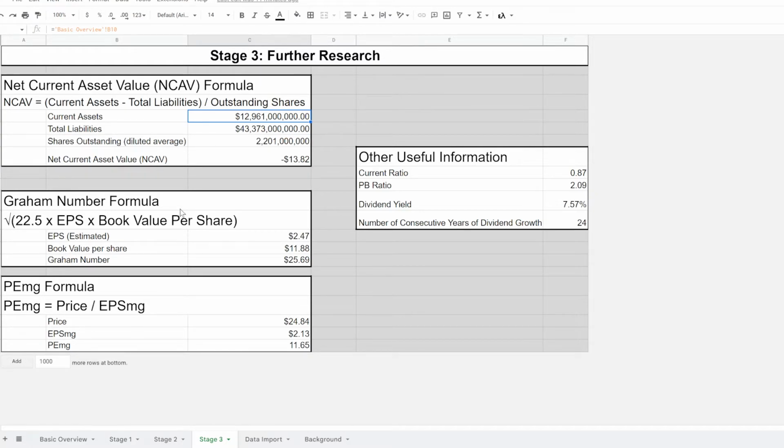Graham number formula, this is another thing that a lot of people like to look at when they are valuing a company. It is a derived figure from a lot of the defensive investor requirements from Benjamin Graham. And that comes to 25.69 for this company, which is right around the price of 24.84.